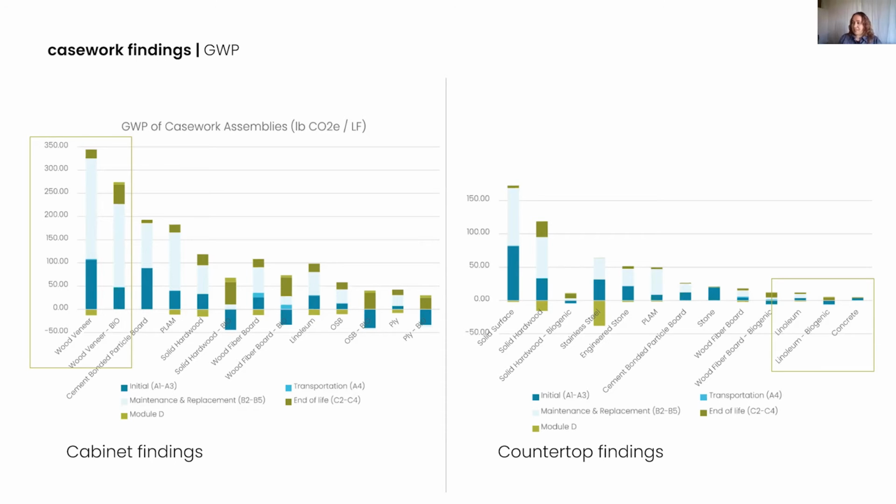And yeah, I think something that was really interesting for countertops, we were bummed to learn that solid surface was such a high embodied carbon product, because it's something we like a lot as far as durability and aesthetic, and the ability to use it in a lot of different ways and contexts.